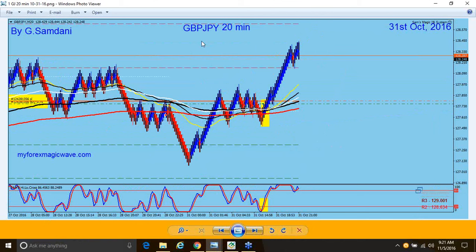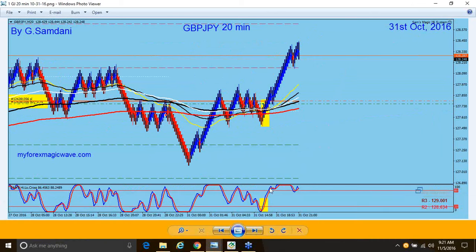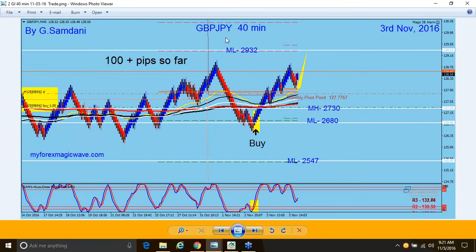Okay, now this is one of my entries on October 30. It's all based on pound strength. You can see the magic wave entry. I'm going to quickly show you. Well, they are probably here. Okay, so there was another pound trade on the 3rd. Another setup. This was going already. It was a late entry here.